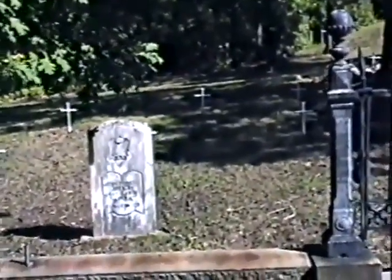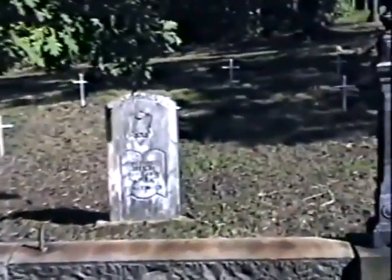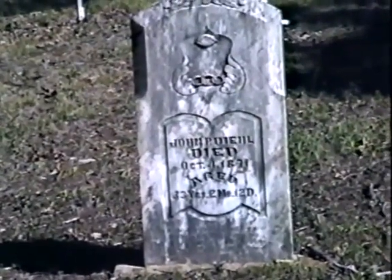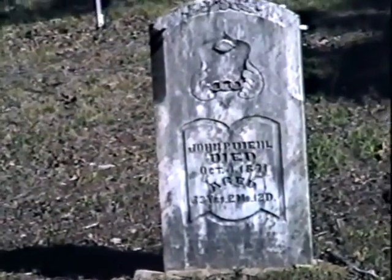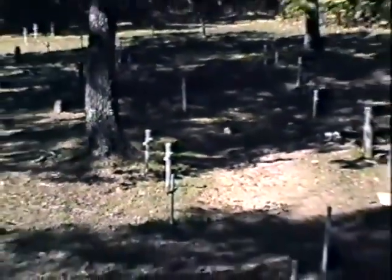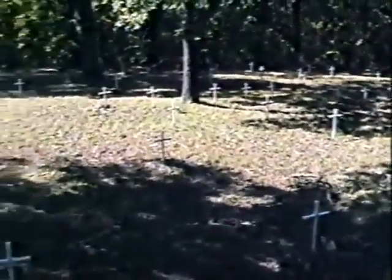All right. John Dial. All right, here's a stone here. Description reads, John P. Dial, D-I-E-H-L, died October 4th, 1871, age 53 years, 2 months, and 12 days. So all of these are bound here. But what is so impressive is that some of them don't even have stones, but they've all got these white iron crosses that mark the graves, huh?